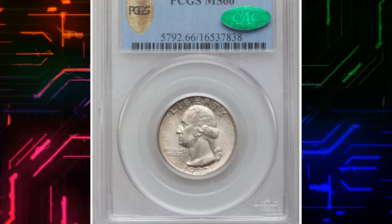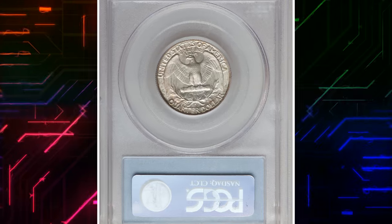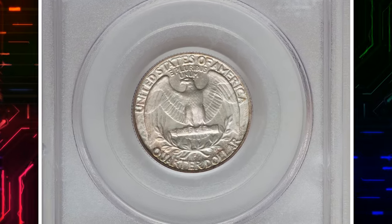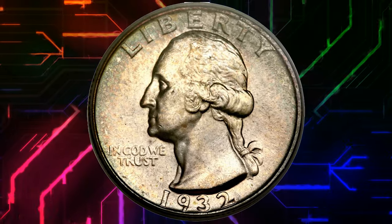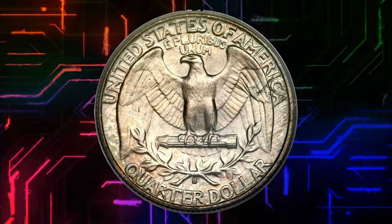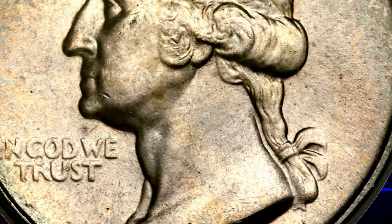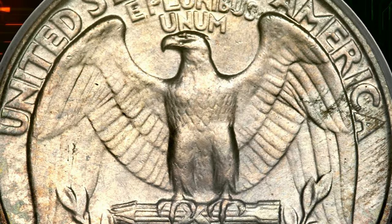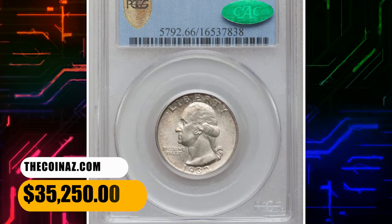Number 5. 1932 S Washington quarter, graded in mint state 66 by PCGS. The Washington quarter series, begun as a commemorative design for the bicentennial of the first U.S. president's birth, started with a decently high mintage in Philadelphia but two low mintage branch issues in Denver and San Francisco. This broadly luminous example has pale gold, lavender, and blue hues washing over each side. A typically soft strike is of little consequence, as are any marks. It was sold for $35,250.